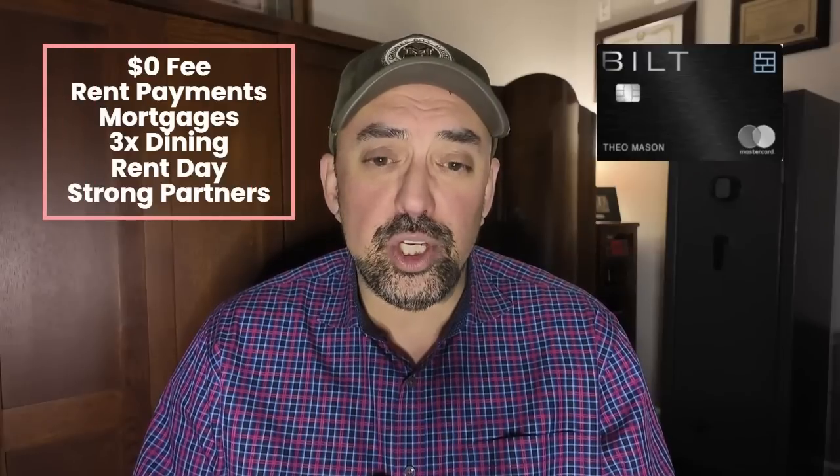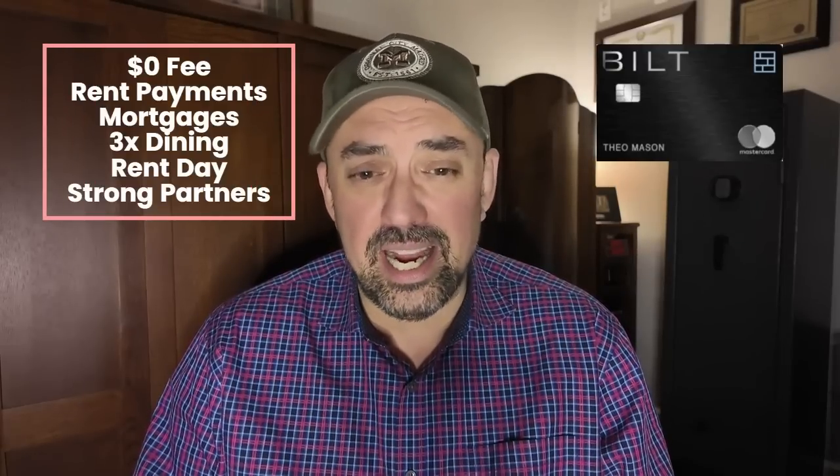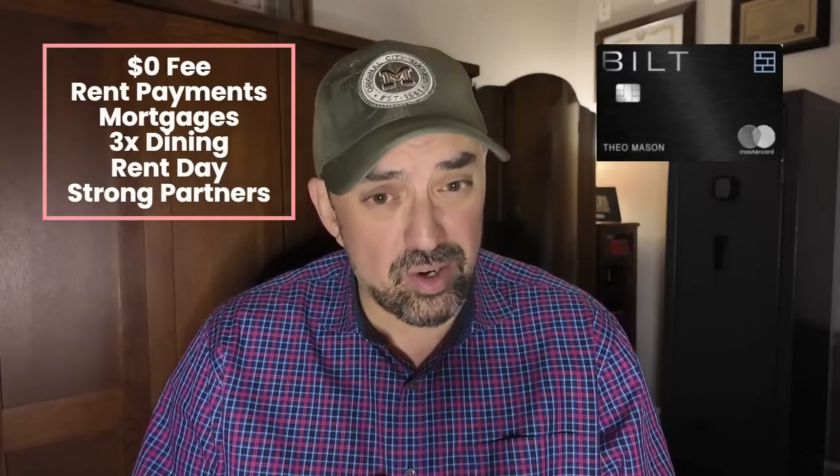So what are the cards that we're going to look at? The first one is the BILT MasterCard. Now this one is going to be foundational in the setup because as of right now, the BILT MasterCard has no annual fee, and it allows you to spend money on your rent payment without having to pay any kind of fees. So that is a great benefit. At that $1,500 a month, we were figuring that's 1,500 points.